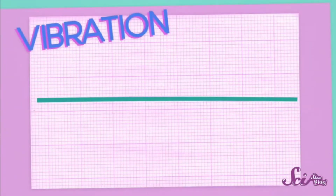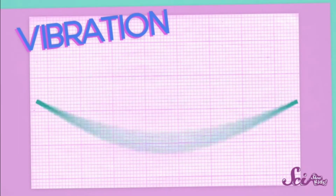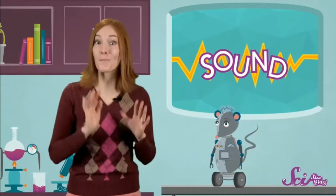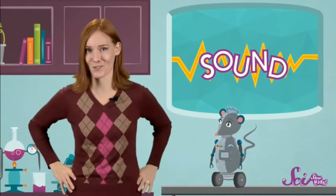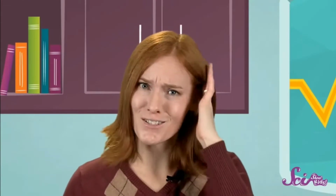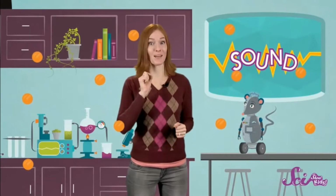When something vibrates, it moves back and forth really fast. So fast, in fact, that our eyes often can't see it moving. But other parts of our body can sense vibrations, and I bet you know what parts those are. That's right, our ears. So how does sound get from, say, a bell to our ears? The air all around us is made of tiny particles, and these particles are what carry sound.